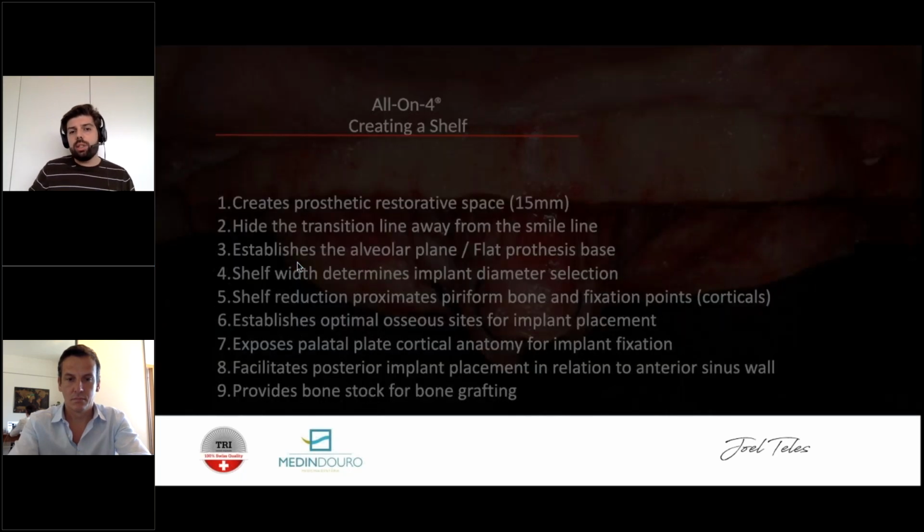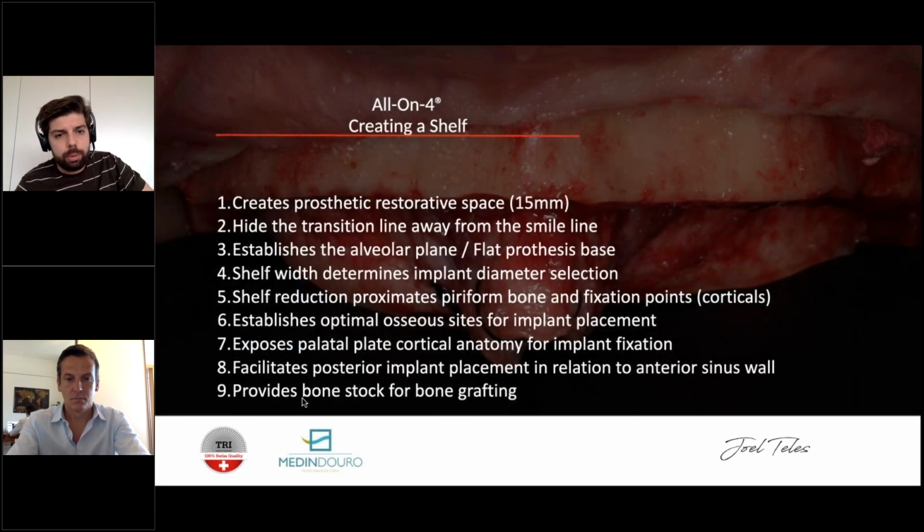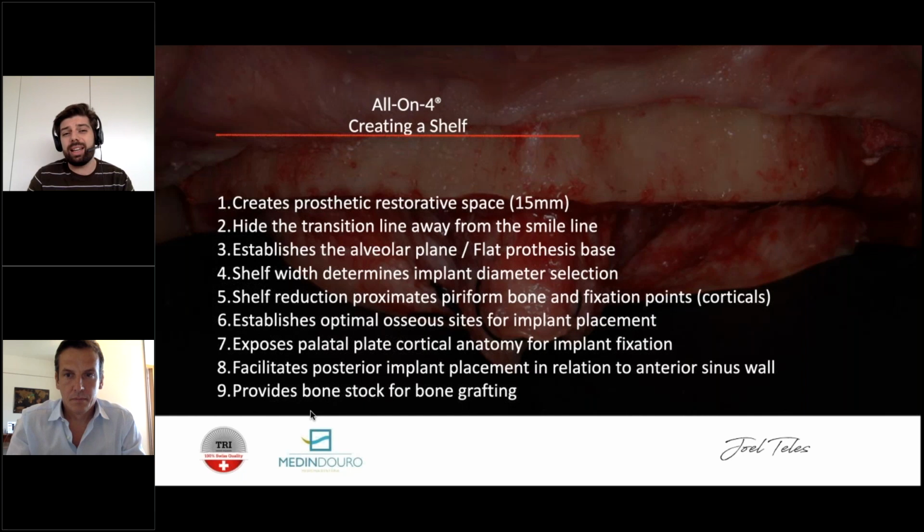And I created this after the presentations because people were asking me a bunch of questions about this. These are my thoughts about why we should create a shelf. Because for me, it's mandatory in All-on-4 that you create a shelf. You may come across some cases that don't need shelf creation, but there are only a few of them like this. In the great majority, you have to create a shelf.